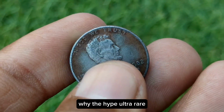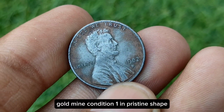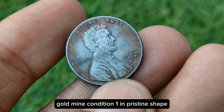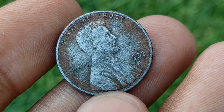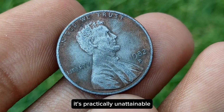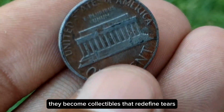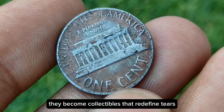Why the hype? Ultra rare, only 2 to 3 known specimens. Gem condition, one in pristine shape can shatter pricing records. Mythical status, even with solid provenance, it's practically unattainable. These coins aren't just valuable, they've become collectibles that redefine tiers.